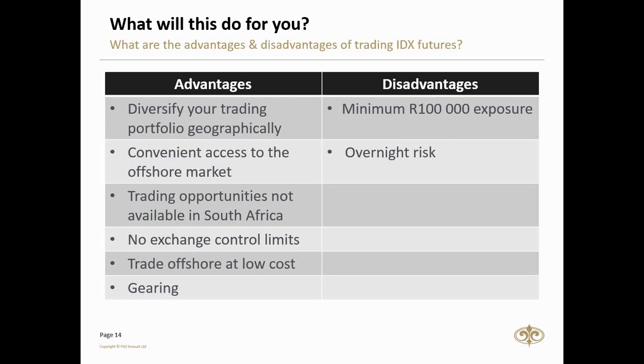It's around about 10%. The other big disadvantage is overnight risk. We saw what happened 3 weeks ago with Brexit. We woke up on the Thursday morning or Friday morning, and we saw the pound had lost 30%. So those are what I call the overnight risk. So currency risk is very important. Now, obviously, what happens on the markets overnight is out of your control. But you can see, as I say, the advantages far outweigh the disadvantages.